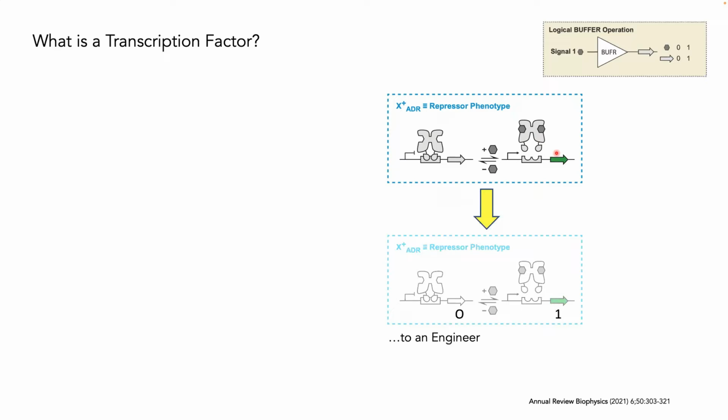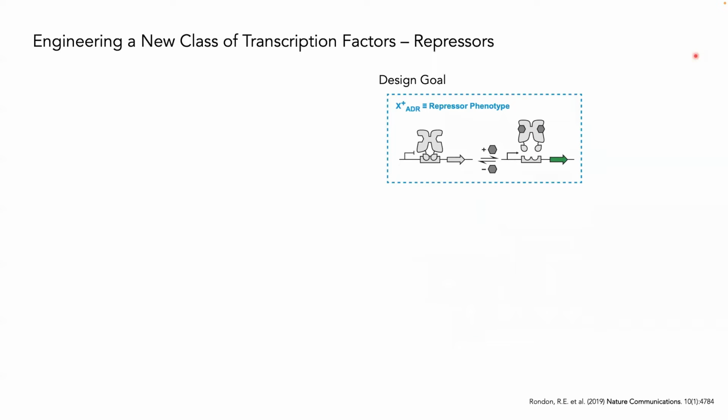If we digitize the input, we can define the system in the context of a logical operation, specifically an open loop control system in which zero input corresponds to zero output. And only in the condition in which we supply one input under saturated conditions do we get an output. Now, our design goal, at least at the outset a number of years ago, was to create a broad collection of these transcription factors that can respond to a broad variety of signals.